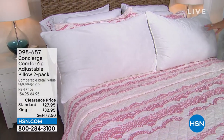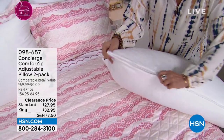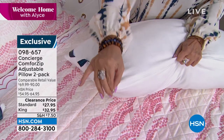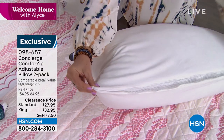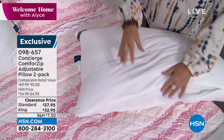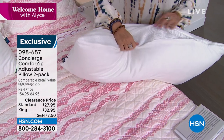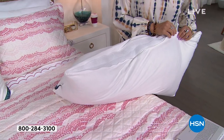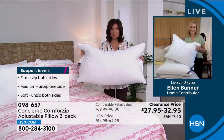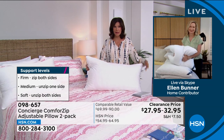This is a very different design for a pillow because there is a zipper. It's got a gusset, so if you want it to be firmer, you keep it zipped. If you want it a little bit looser, more cushy and plush, you just open it up. The other thing is, the mesh gives you breathability. Ellen Benner brings us our amazing Comfort Zip. Ellen, frankly, I've never seen anything like it. We have two kings on sale today for $32.95. I think this is the best price we've ever done. I think they're on clearance price.